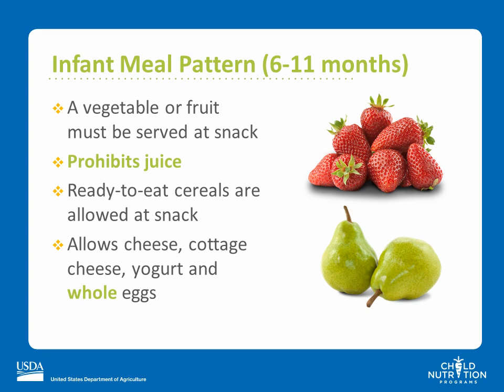The updated meal patterns also allow whole eggs to credit towards the meat alternate component for infants. Previously, whole eggs were not allowed due to concerns about developing allergies when exposed to the protein in egg white. The American Academy of Pediatrics recently came out saying there is no convincing evidence to delay the introduction of solid foods that are major food allergens, including eggs.